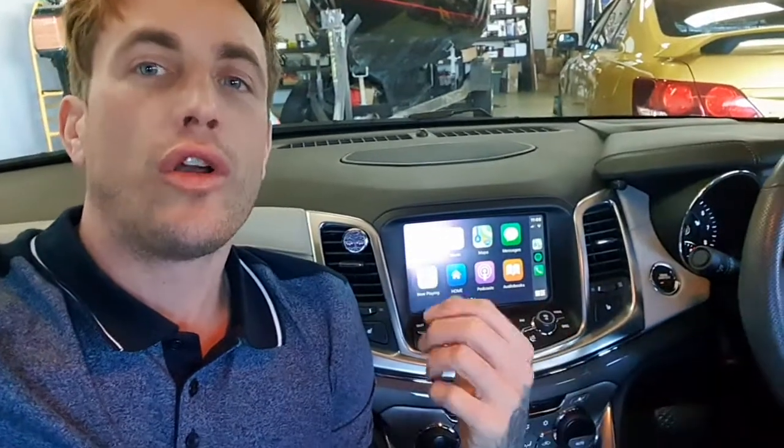And with good reason. When you are linked with Apple CarPlay in your system, you are 100% legal with all the new laws because you are far less tempted to touch your phone, because all your phone controls and media controls for your phone are available on the dash of your vehicle when you're connected via CarPlay or Android Auto.